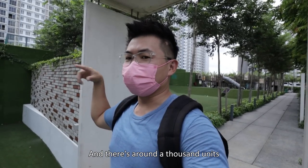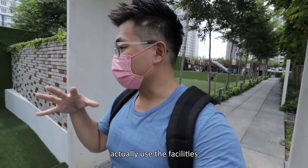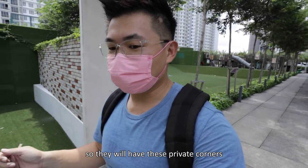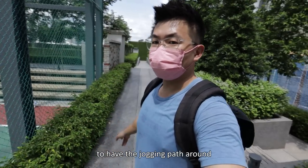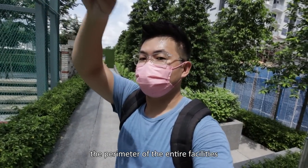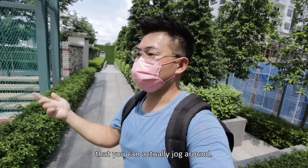And there's around 1,000 units for this project. So when you come to think of it, the amount of people that will actually use the facilities on a normal Saturday or Sunday evening, it's gonna be a lot of people. So they will have these private corners around the facilities deck. Then it's also pretty common to have the jogging path around the perimeter of the entire facilities, so that you get the longest distance that you can actually jog around.